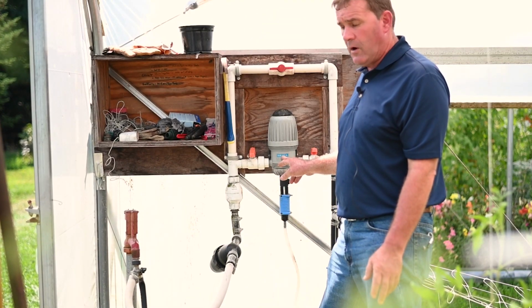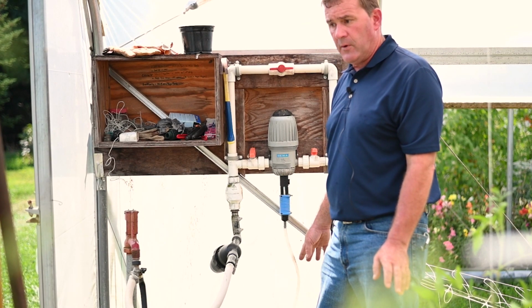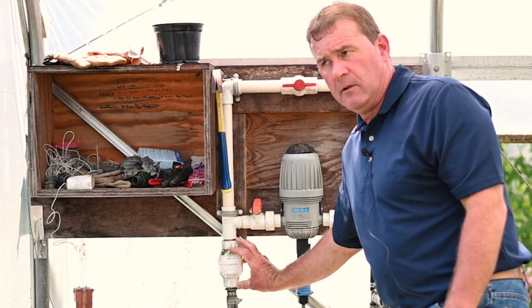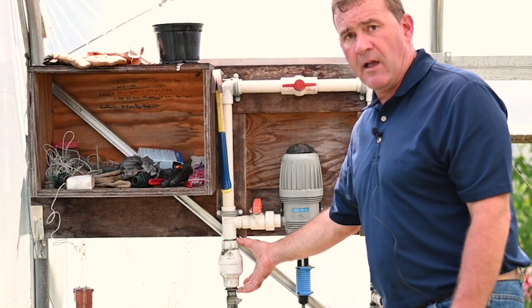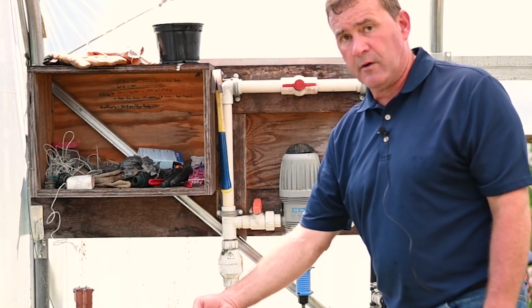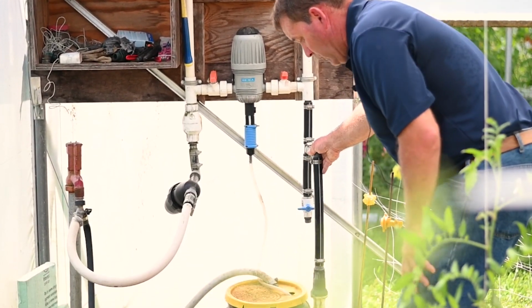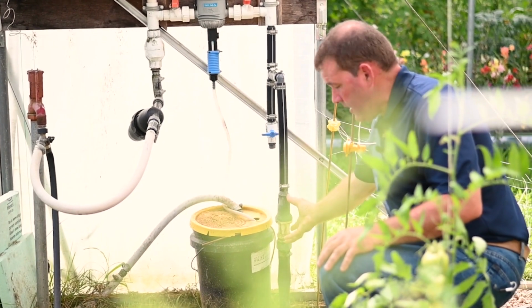And this is a Dosatron that allows us to do fertigation, or liquid fertilizer, if we need it. This component right here is a backflow preventer. That will prevent any chemical fertilizer from going back through your water system. You must have that. The next mandatory piece that we're going to have is this device right here, and that is a pressure regulator.